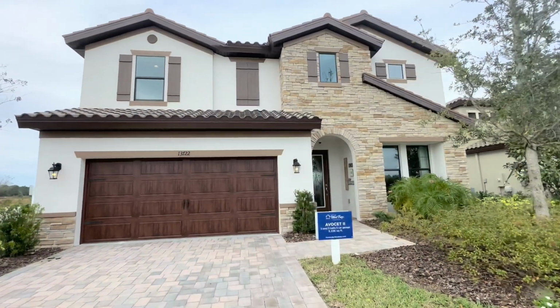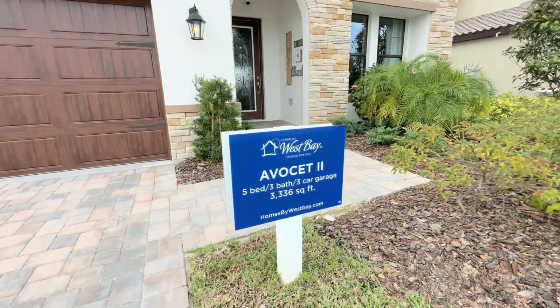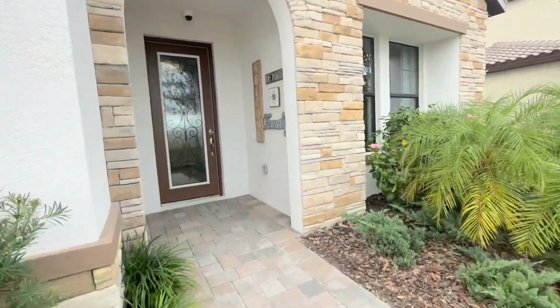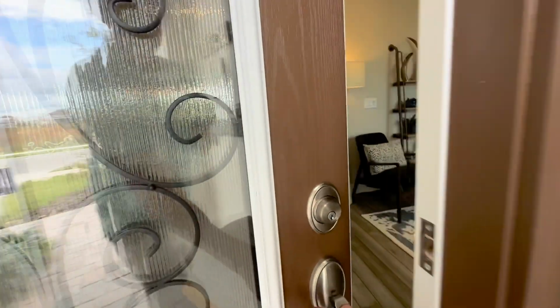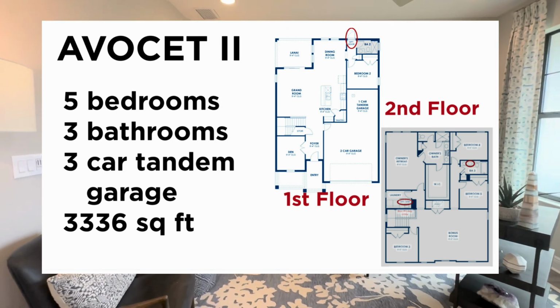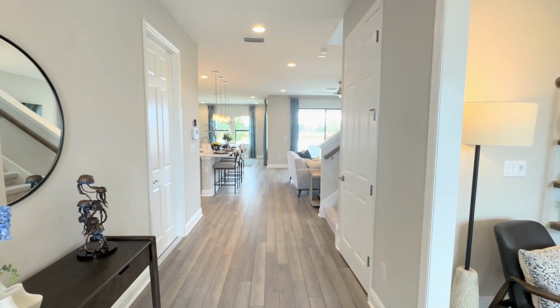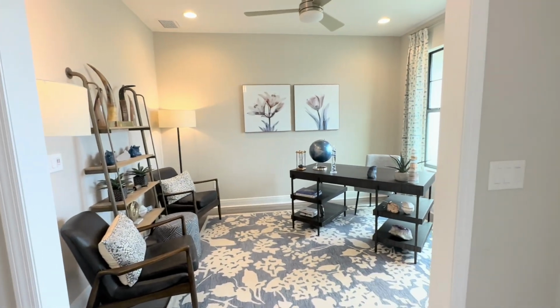Just check it out. All right, nice profile in the front, guys. Curious about the garage here. I don't have the floor plan in front of me, but I'll post it on the screen here. So as you walk in, you have your wide front entryway, bonus room. So this must be the garage.